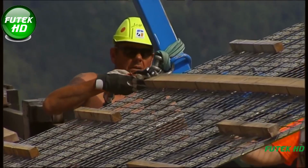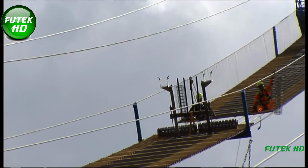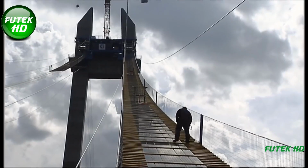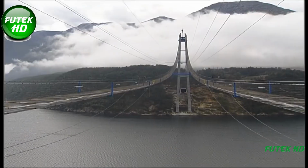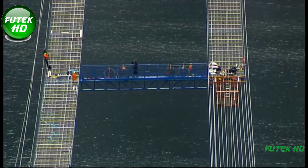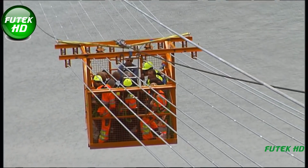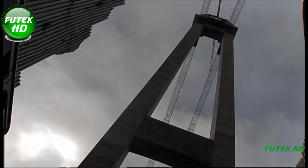Using a climbing formwork system, the pylons were constructed in 4-meter increments, reaching their full height by May 2011, just in time for Norway's Constitution Day celebrations. These towering pylons, each 202.5 meters tall, form the skeletal foundation of the bridge and are visible across the fjord.